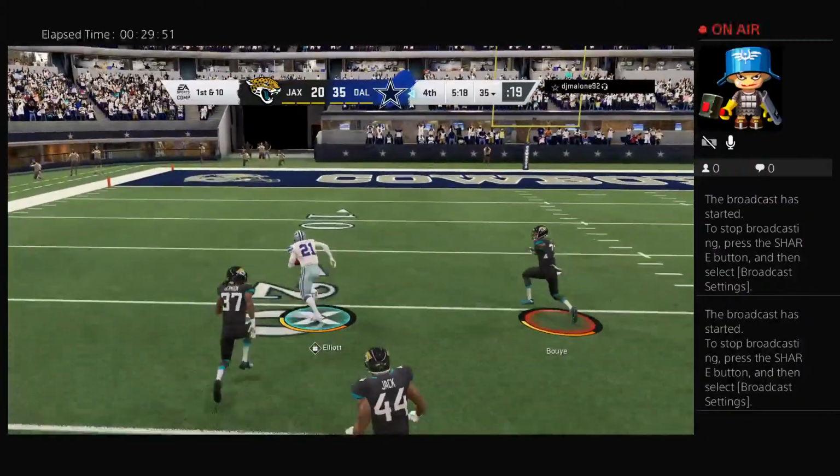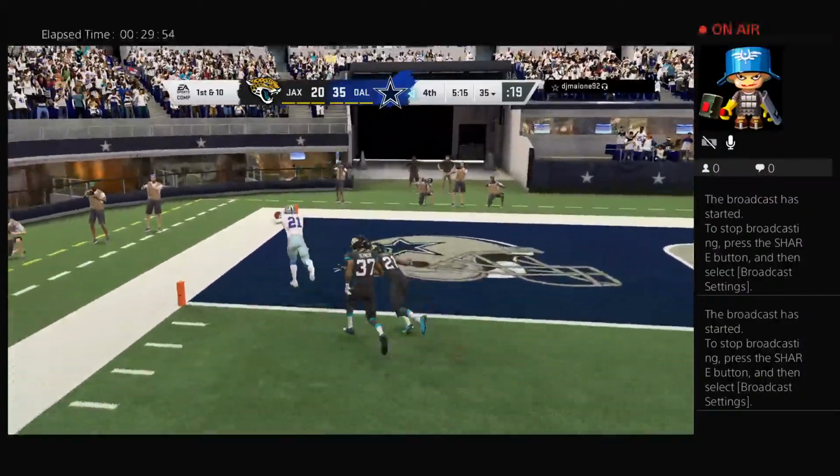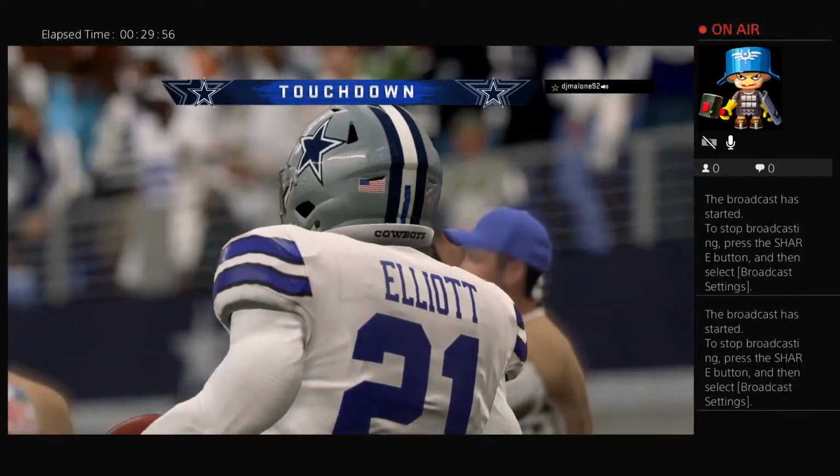A Zeke, into the end zone for a Cowboy touchdown.